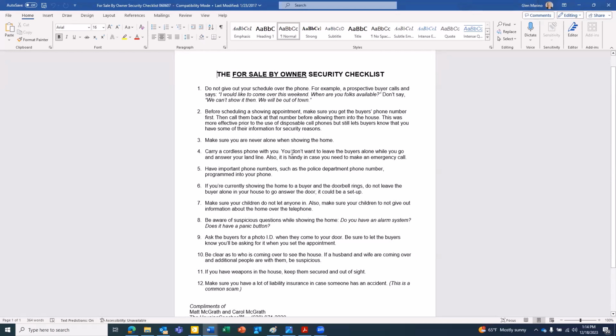Carry a cordless phone with you. You don't want to leave homeowners alone when all of a sudden your landline rings. No, you're not going to leave them alone in your house. If you're currently showing the home to a buyer and the doorbell rings, do not leave the buyer alone in your house to answer the door. It could be a setup that they're in the house and they got their friend ringing the doorbell.